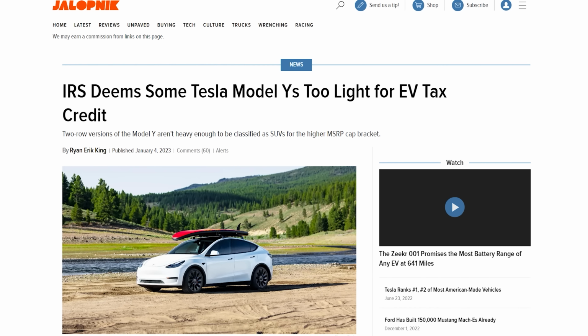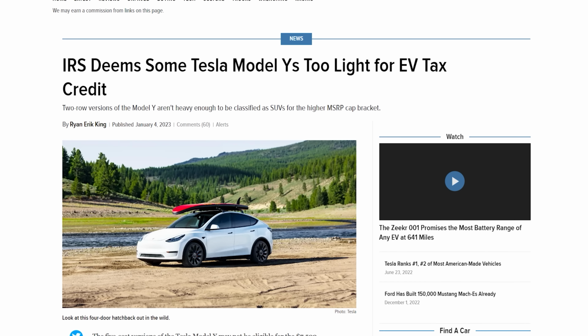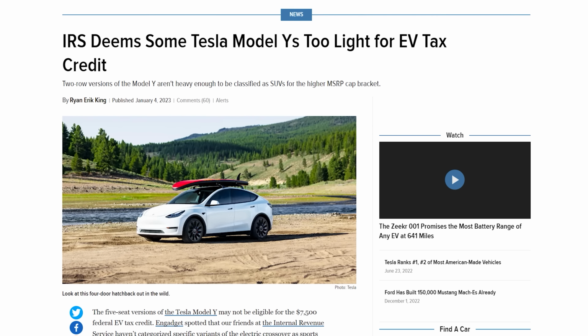I don't know if you've been following what's happening in America with the $7,500 tax credit, but the Tesla Model Y does not qualify for the $7,500 in the SUV class because it is not heavy enough. It's 248 pounds too light to be classified under that bill. Sometimes I guess it can hurt you depending on what the government does.